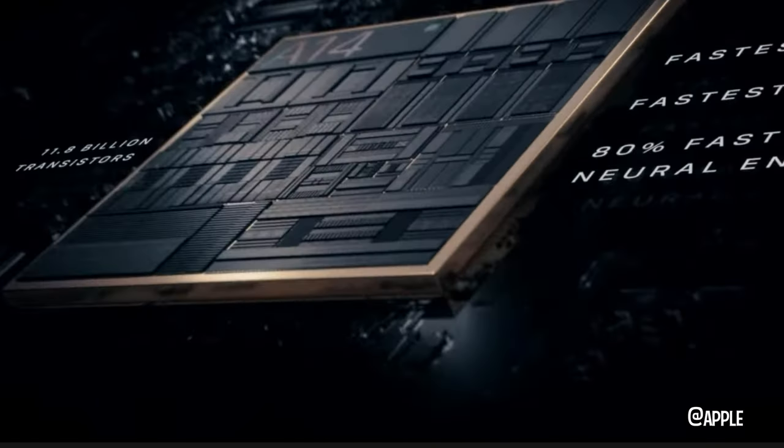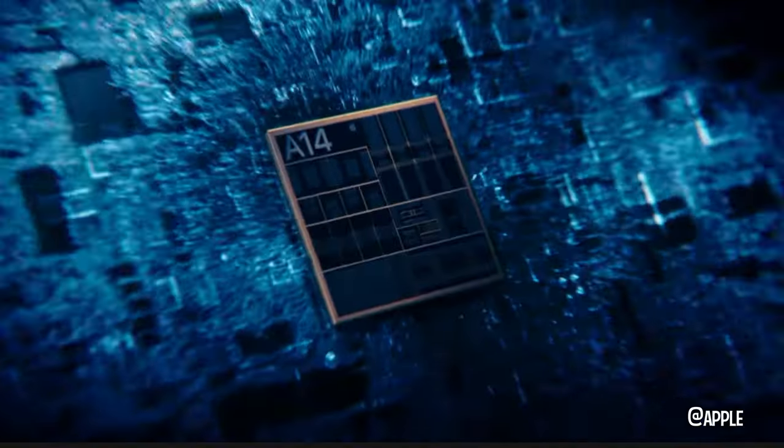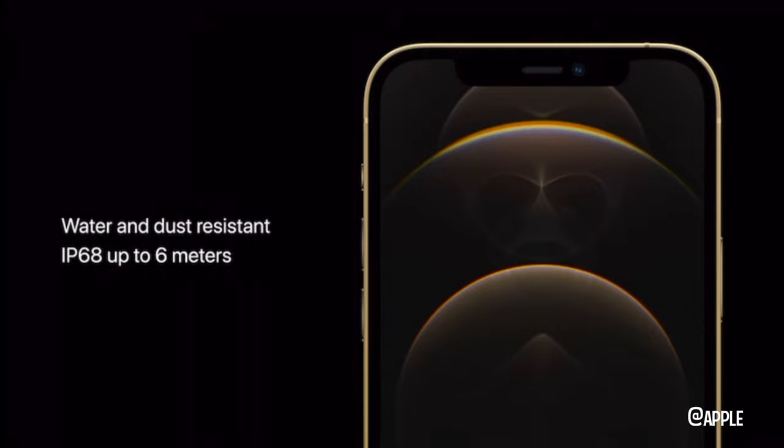All the new iPhones in 2020 come with the new A14 Bionic chip, which is so far the fastest chip in an iPhone in 2020. All the iPhones have the highest water resistance rating in the phone industry, with up to 30 minutes and an impressive 6 meter depth in water.